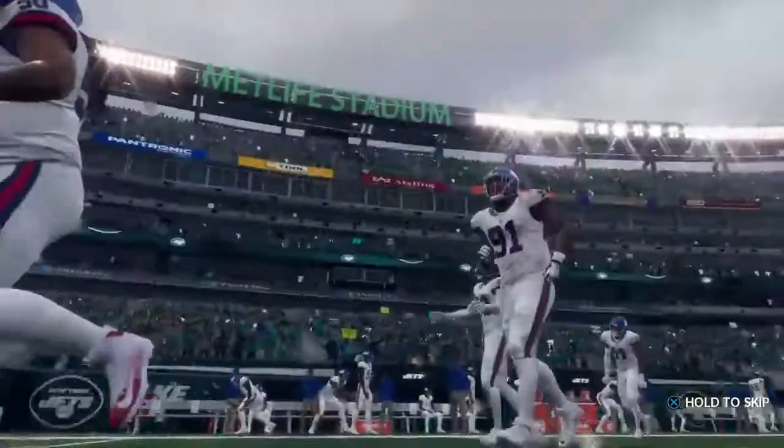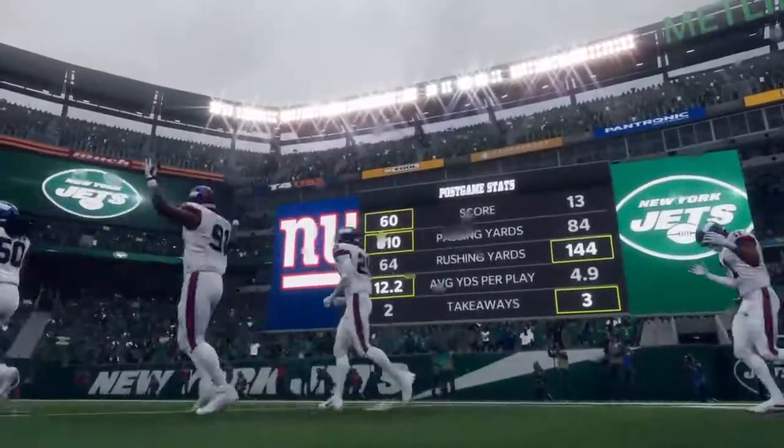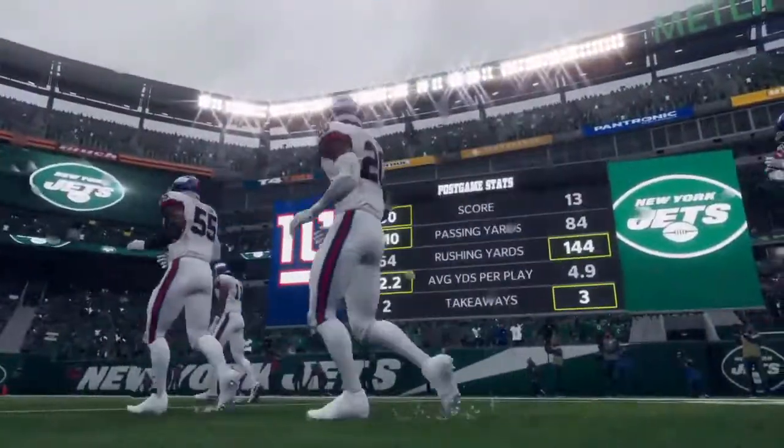So for the Giants, they're a win away now from running the table here in the regular season. They moved to 16-0 on the year. So that'll do it for us.